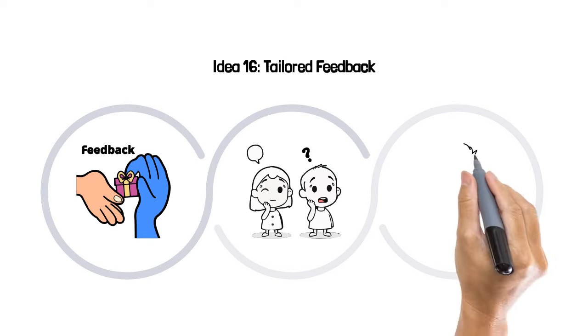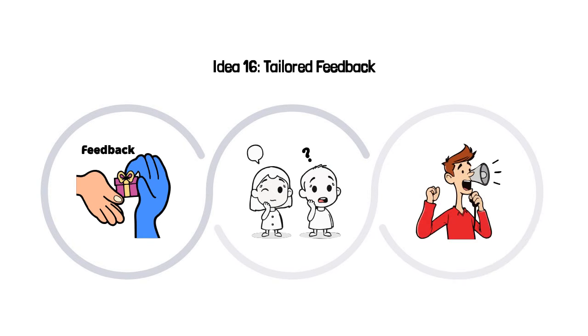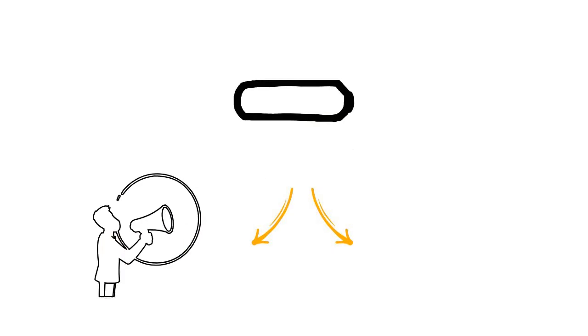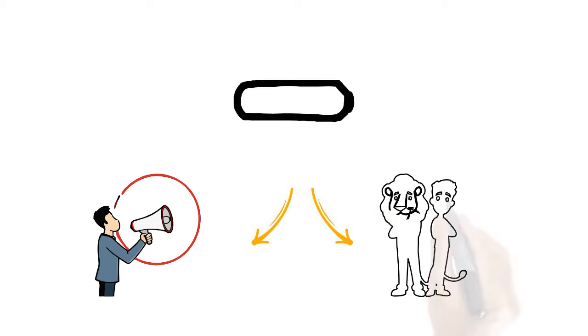For example, red personality types value clear and direct communication. They like to get to the point quickly. When offering feedback to a red, it might be best to be straightforward and concise. This type respects strength and decisiveness, so being assertive but not aggressive can work well.